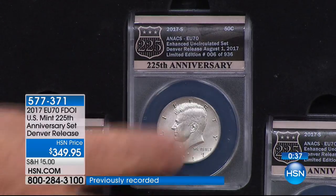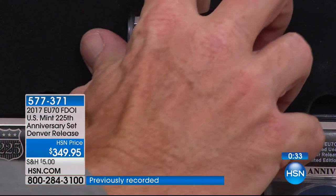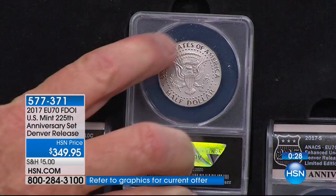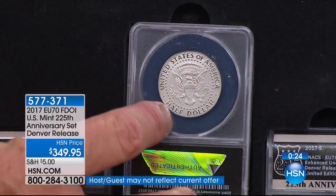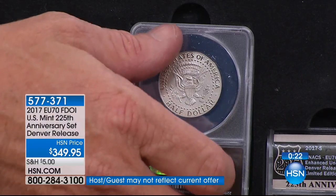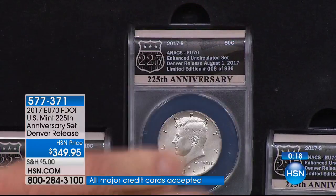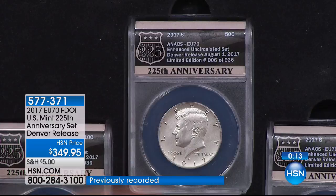The Kennedy half dollar. They did another Kennedy half dollar in enhanced uncirculated. Remember the 50th anniversary Kennedy set? Look at that beautiful coin. So you can see where they did the enhanced uncirculated around that. That coin, I think we sold for $100. Maybe it was $89.99 or $100. Well, this one's like $30. By the way, this coin's rarer than that other one. Understand all of that.